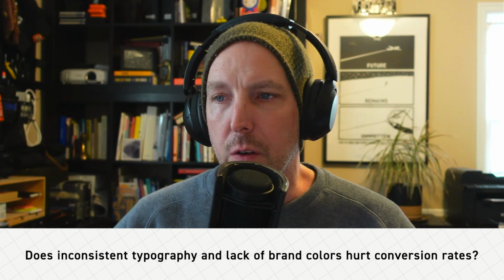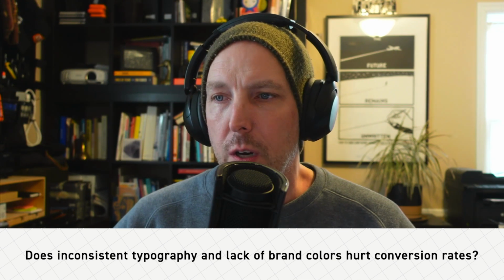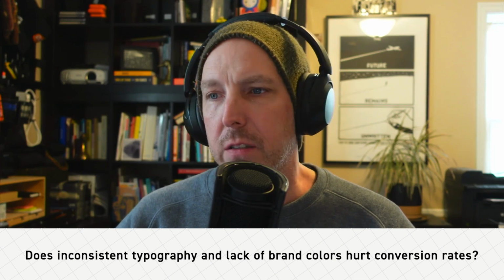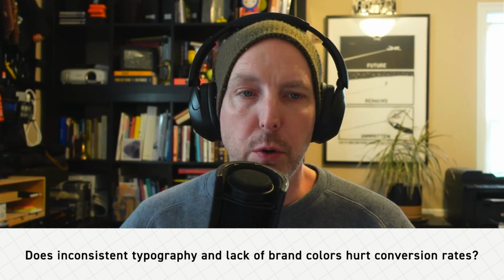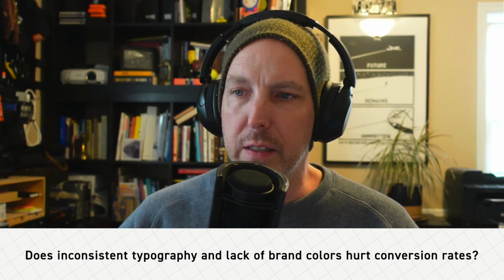But as far as overall website conversion stuff, I think some tips would be have clear typographic hierarchy that includes headlines, subheadings, body text, labels, button text. A brand color palette is really important just to give the brand a solid identity. Yeah, consistency. Exactly.